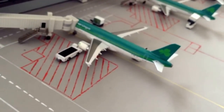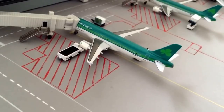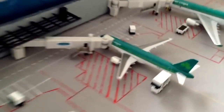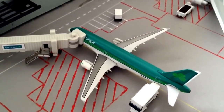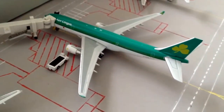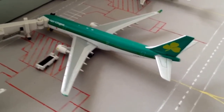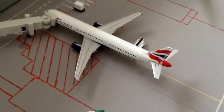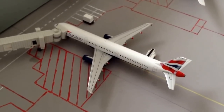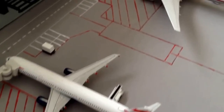So we'll start with this Aer Lingus Airbus A320. This will be heading off to London Heathrow. Aer Lingus Airbus A320. This will be heading off to Amsterdam. Aer Lingus Airbus A330-200 on a new service to Florida. We're using the 200 aircraft for the Florida flight once a day. We've our British Airways Airbus A321. This will be heading off to London Heathrow.